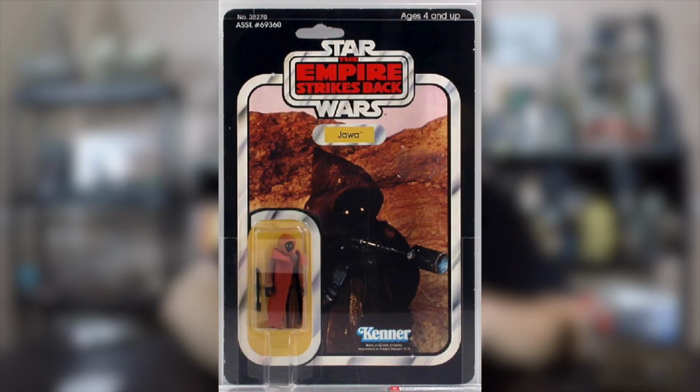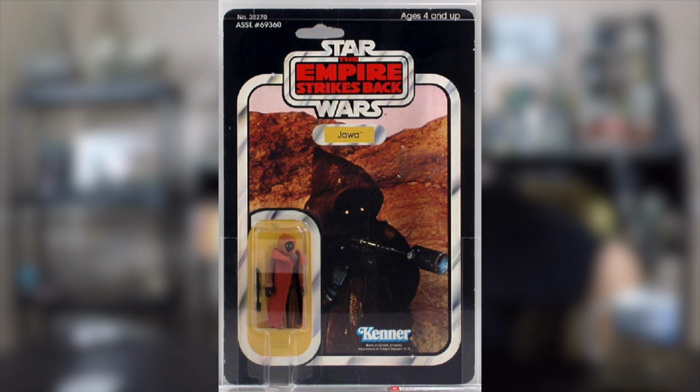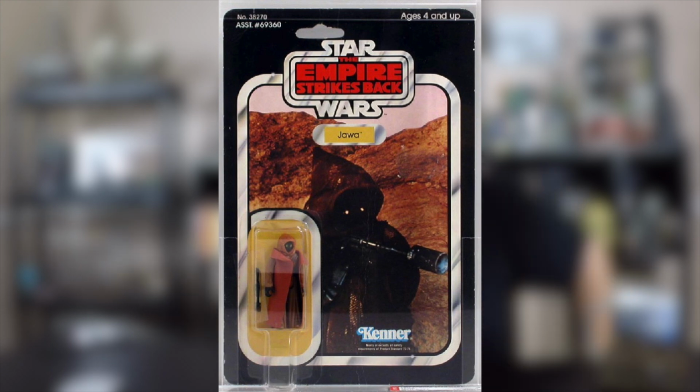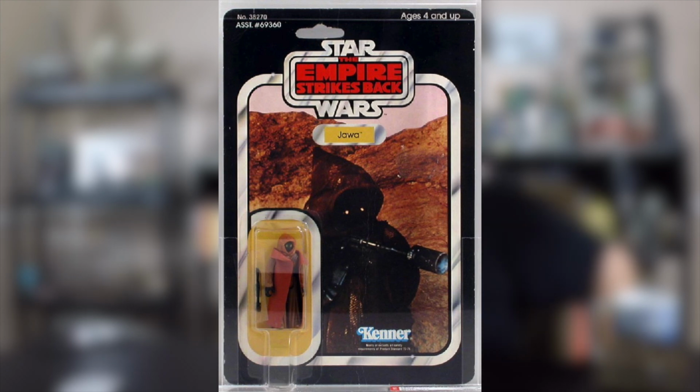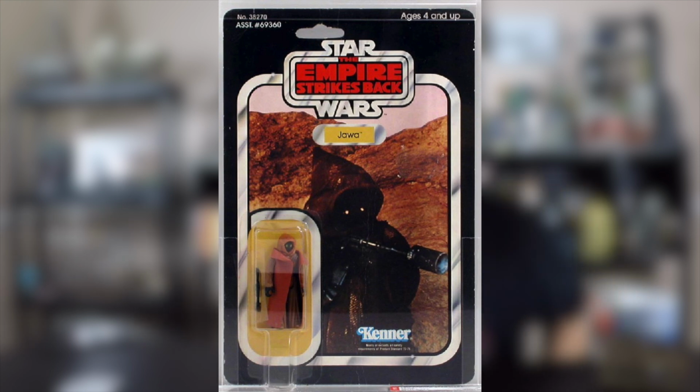Check it out. It's a vinyl cape Jawa on an Empire Strikes Back card. Yes, this is real. For many years, a lot of collectors and some of the experts thought this had to be fake. There's no way that this got released, and it's only ever been found in Australia. As far as I can remember, check out my longer video on it. I think this is the only one that's ever been found.